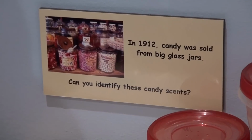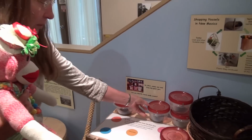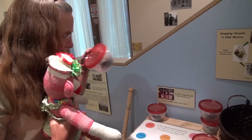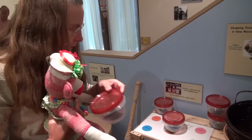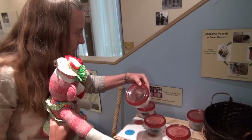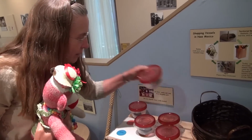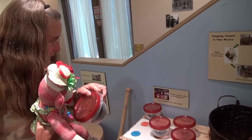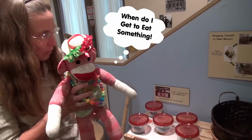Now, what is that? That looks like orange. Doesn't smell like orange. Chocolate. What is this one? What do you think? Oh, I think it's peppermint too. And this one, you smell it. Oh, cinnamon. Oh, that one's delightful. That's vanilla. So those are the kind of candies they would have had in 1912 too.